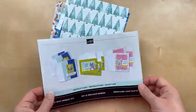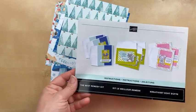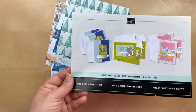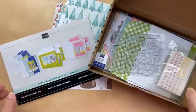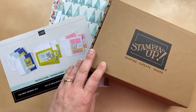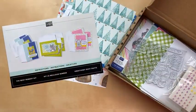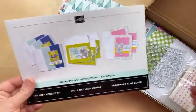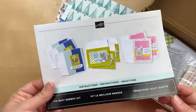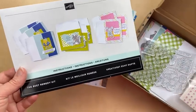I'm super excited about this brand new kit from Stampin' Up. It's called The Best Remedy, and I thought this kit was just the cutest. Are you guys familiar with Stampin' Up kits? They come in these boxes. So, so cute. And everything that you need to make a set of cards comes inside. So this one caught my eye because of the bright colors and the really awesome layouts. It just came out July 1st, so I added it to my order and it just came the other day.